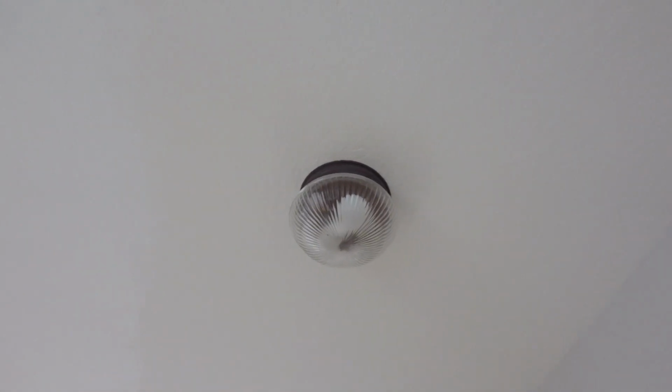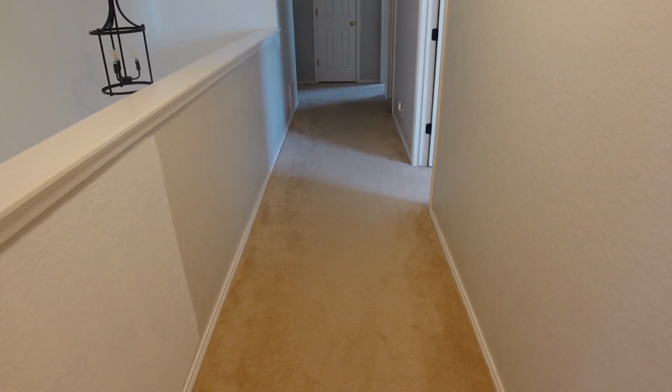Okay, this is the upstairs hallway and it needs some serious help. The lighting is absolutely awful. That's getting replaced, and I'm not sure about the flooring. Currently it's carpet. I may end up switching that out for the flooring that I did on the main floor, but we'll see. But the walls definitely need to be painted.